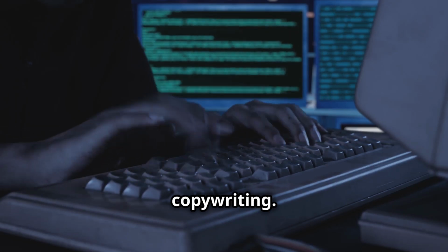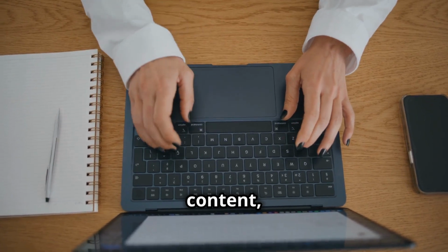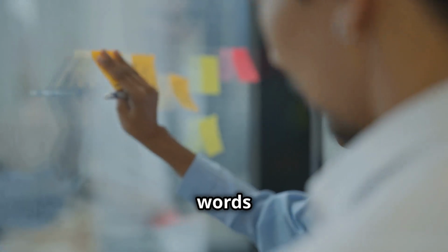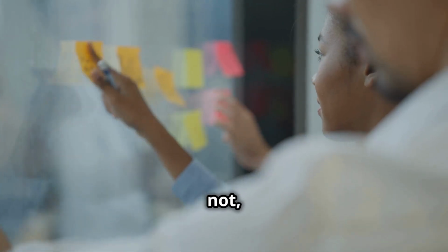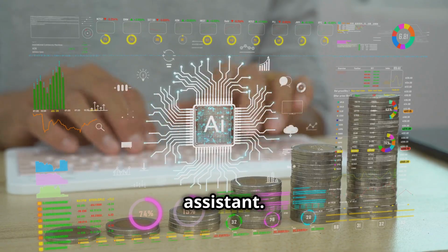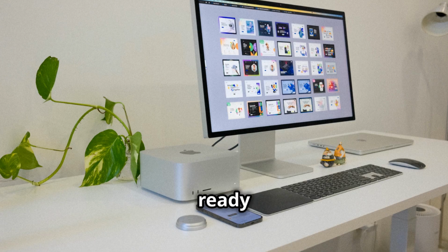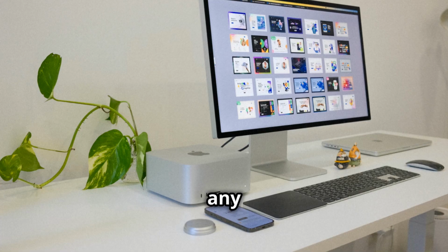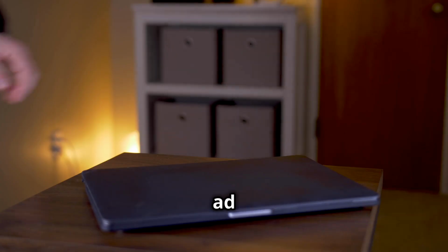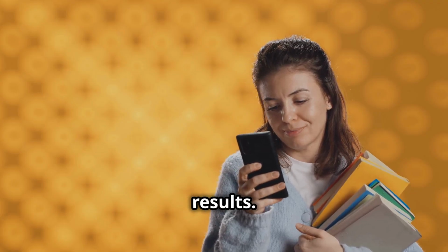Finally, let's talk about copywriting. Whether it's crafting compelling ad copy, writing engaging website content, or even just coming up with catchy social media captions, finding the right words can be a challenge. But fear not, word wranglers, because Jasper is here to be your AI copywriting assistant. Jasper is like having a team of expert copywriters at your beck and call, ready to generate high-quality copy for any purpose. Need to write a product description that converts? Want to create a Facebook ad that gets clicks? Jasper can help you craft persuasive and engaging copy that gets results.